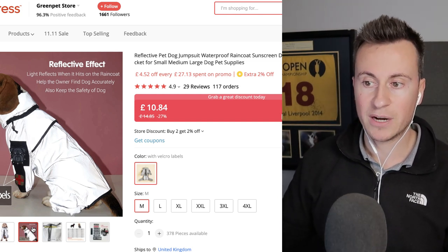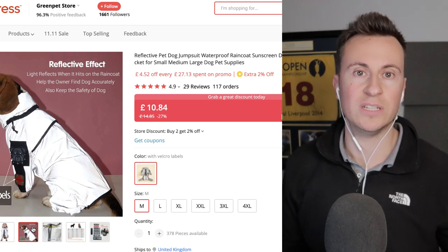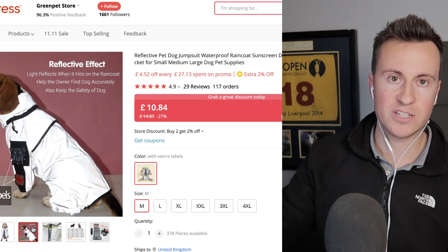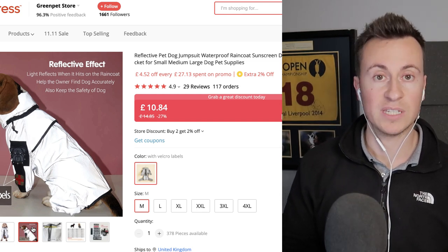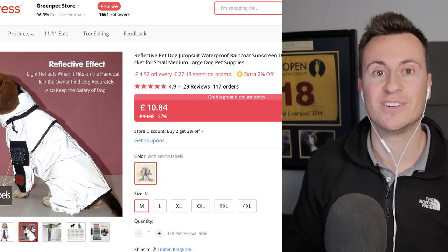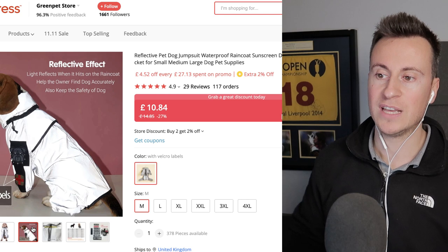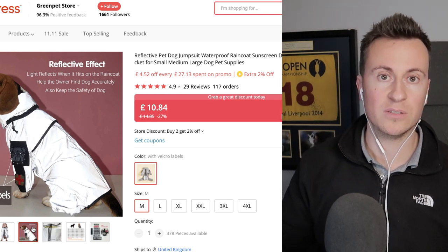It also has different Velcro labels. So if somebody has a dog which is susceptible to anxiety or they're not very friendly, they can put those patches on there. So that's two different features of it. And the third feature of it is obviously being waterproof as well. So it's inevitable, certainly here in the UK, people will have to walk their dogs in the rain and in the dark. And this product is the perfect solution to this.